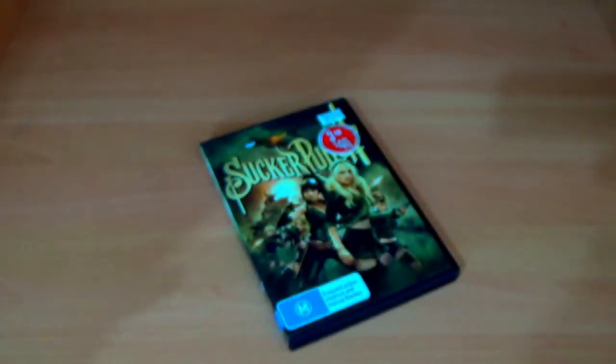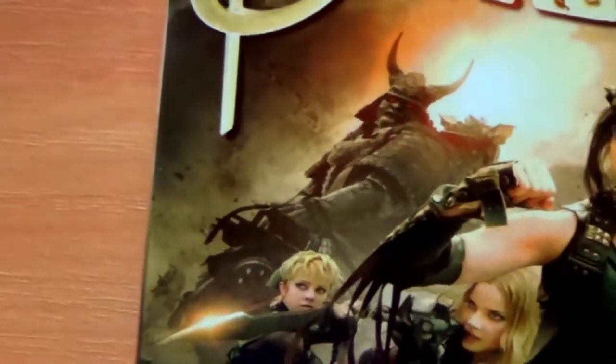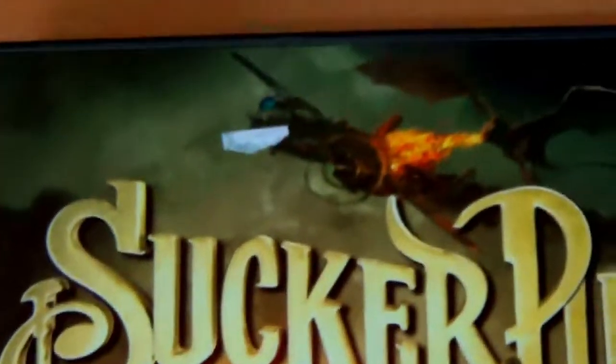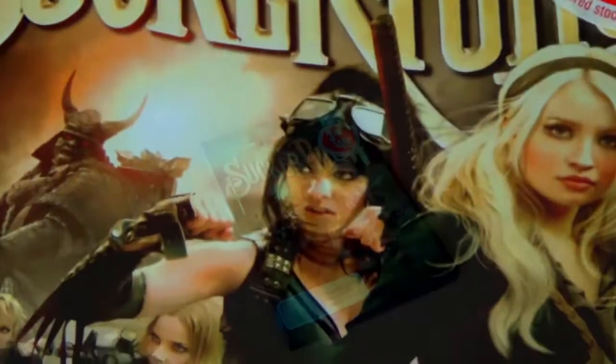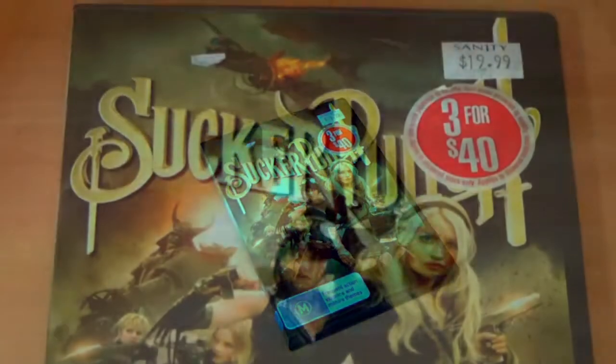Then next up, and only very slightly considered science fiction, we have Sucker Punch. It's definitely got science fiction elements to it. As far as I remember, there was a mech battle at some point, but it's also got fantasy elements and steampunk elements, and in the end, the entire thing is a dreamscape anyway, so who really knows what to define this one as? Regardless, it is a fantastic movie.